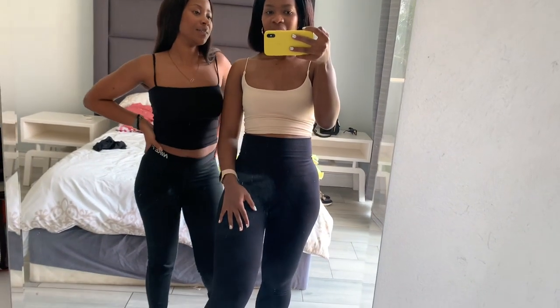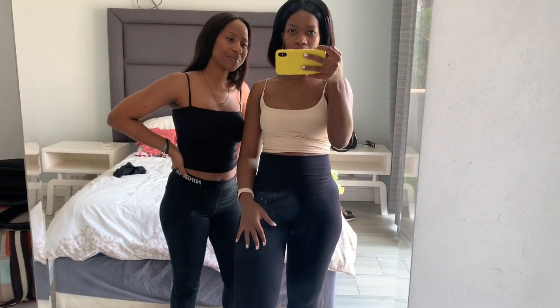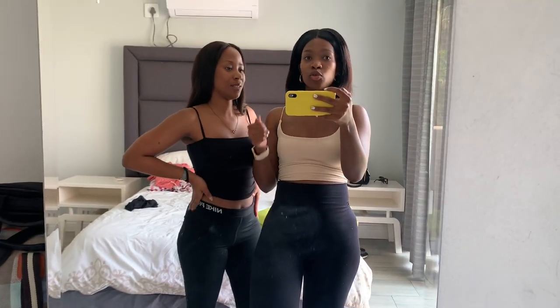So anyway, we have to step out quickly for a few things and then yeah, man, we'll definitely be back in a few. This is our OOTD, and we're just stepping out for errands. And what else? Stepping out.